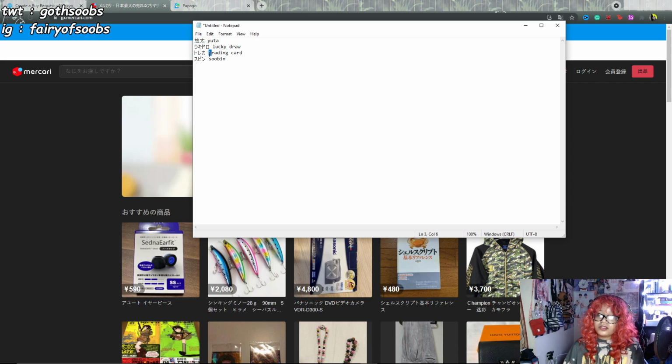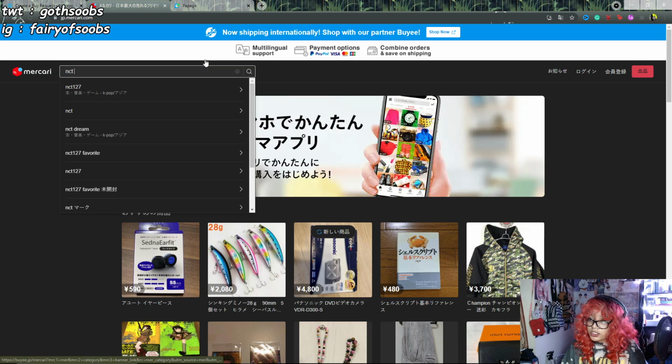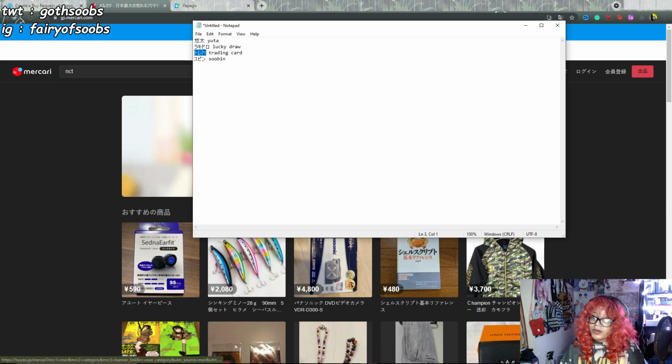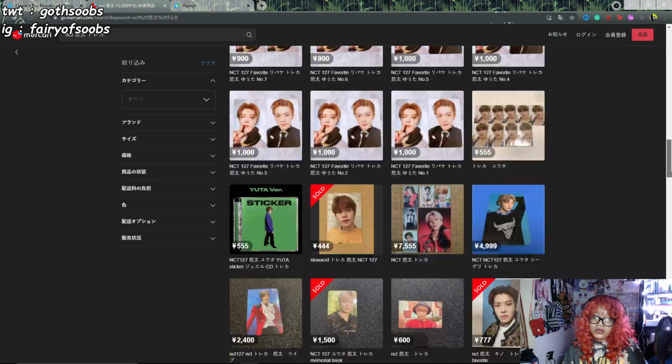And then this word is important. On Mercari Japan, they don't use the word photo card, they use the word trading card, which in Japanese they just shorten to trekka. So when you're searching for PCs in Japanese, you're going to want to put in the name of the group. For us, it's NCT today because we're not searching for TXT PCs. So we put in NCT, we copy and paste Yuta's name, and then we're in luck because it automatically pops up like NCT Yuta trekka, and then you will see all of the search results.